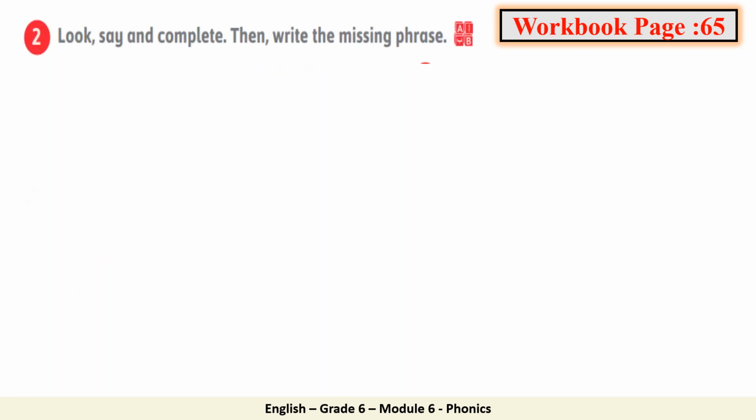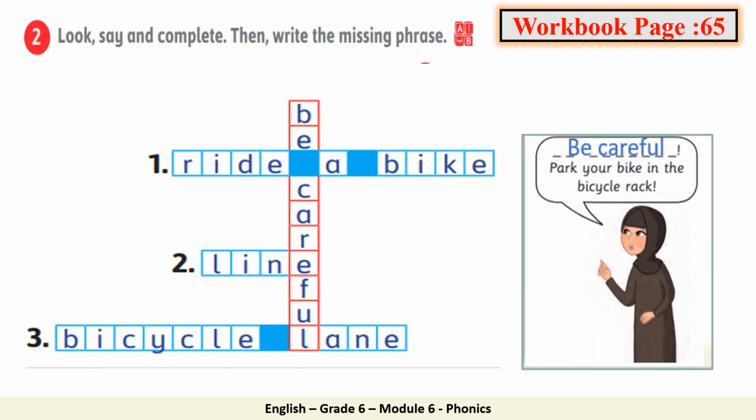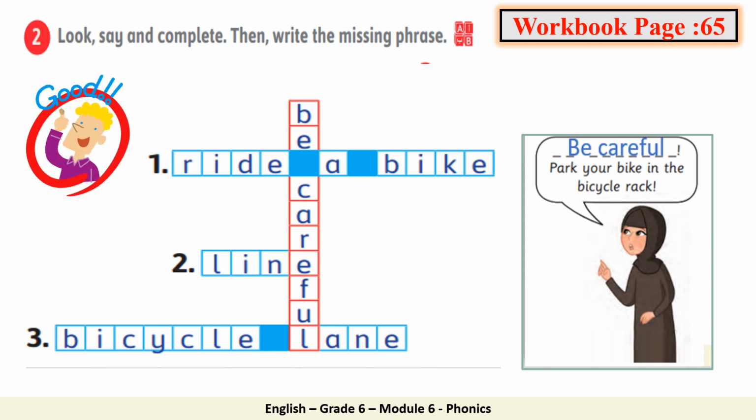All right, let's check our answers. Number 1, we have ride a bike. And number 2, line. Finally, number 3, bicycle lane. And so the word or the phrase that we have is, that's right, be careful. Great job, everyone. Awesome job.